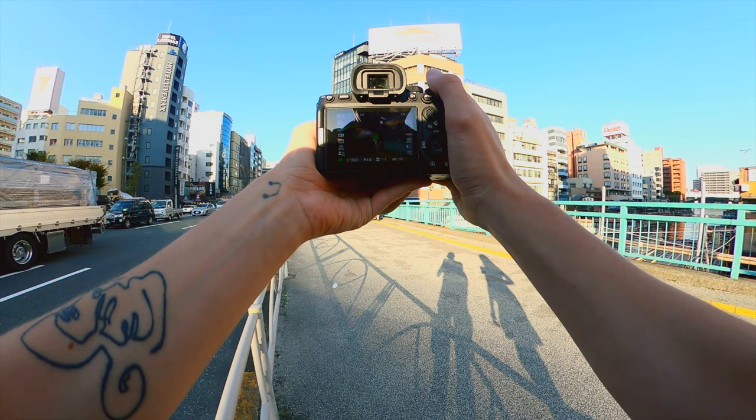Kind of works. What about this? Does this work? Maybe. Wait for the cyclist. Kind of like a silhouette shot. Maybe. Possibly. There's like a vending machine over there. Might work. Somebody walking in front of it. Let's try and get the silhouette of them. Change the settings a little bit.